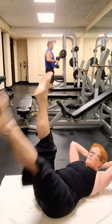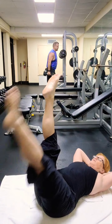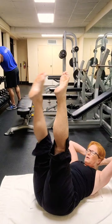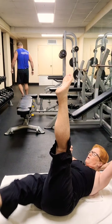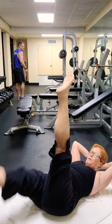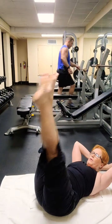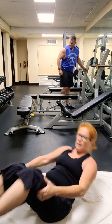Make sure the head is just laying back into the hands. If you need to put the head down, fine. You probably need to lower the leg less then as well. Seconds. And done.